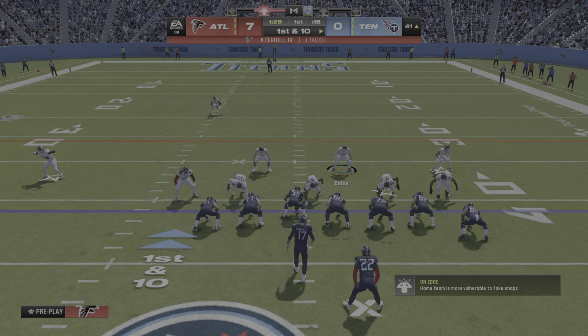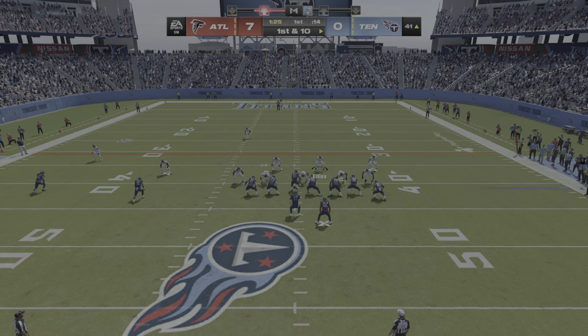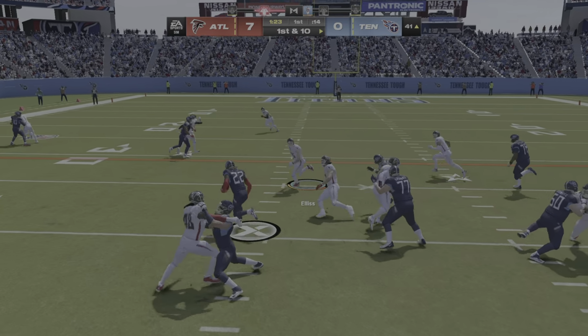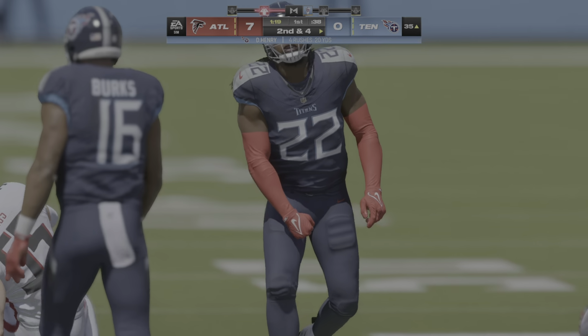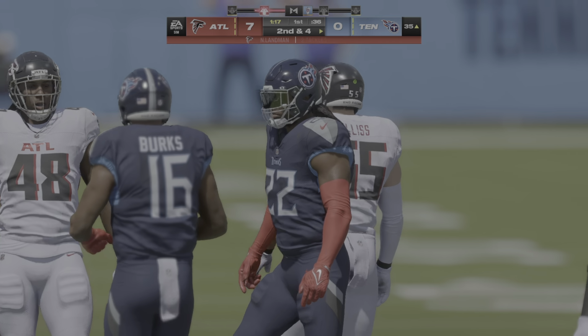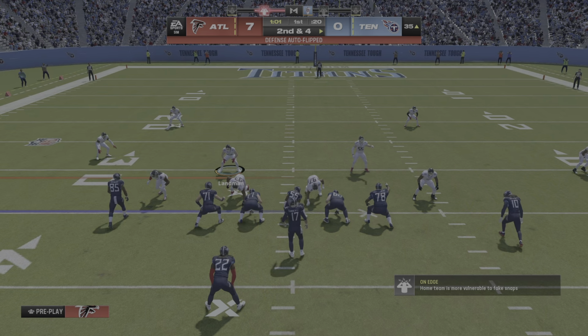From Falcon territory now, here's 1st and 10 at the 41. Tannehill going to turn and give this to Henry. And dropped at the 35, but able to display some strength on the run. It's a 6-yard pickup, and it gets him to 2nd and 4.